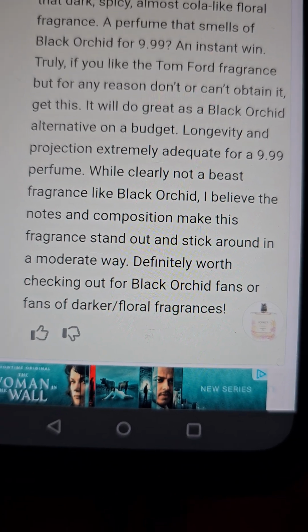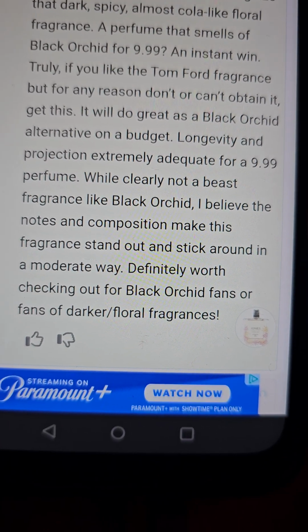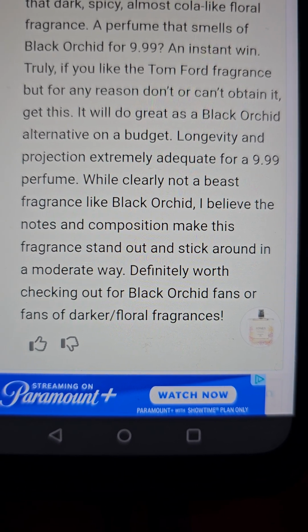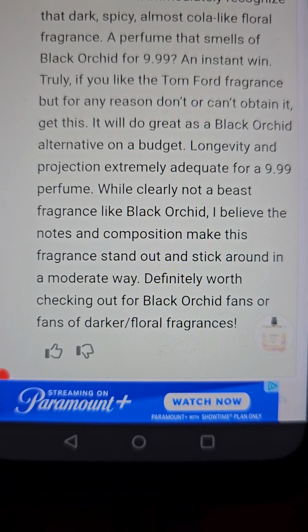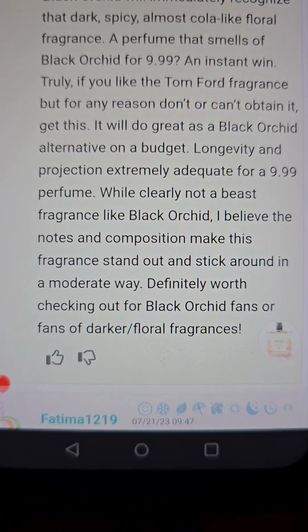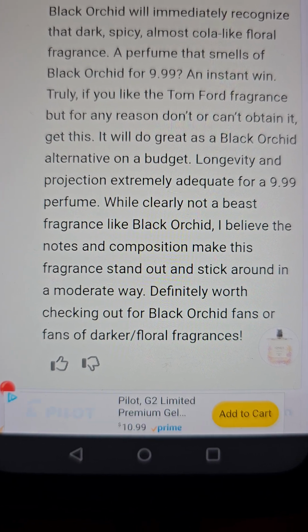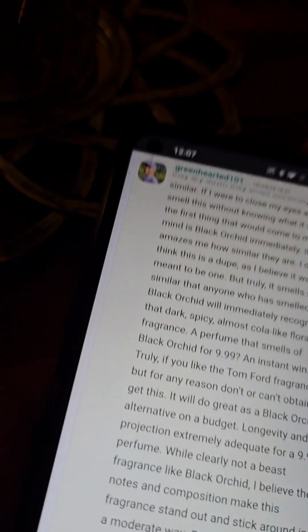Longevity and projection extremely adequate for a $9.99 perfume. While clearly not a beast fragrance like Black Orchid, I believe the notes and composition make this fragrance stand out and stick around in a moderate way. Definitely worth checking out for Black Orchid fans or fans of darker floral fragrances.